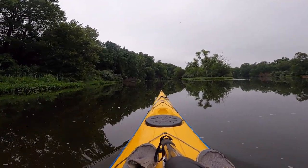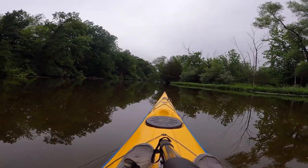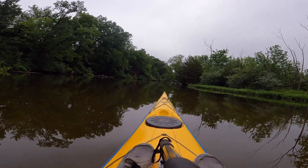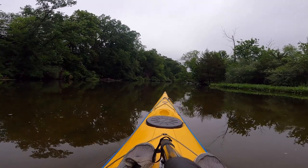And it smells fantastic. Ooh, the river is shallow here and clear. I can see the bottom. It's a rocky, sandy bottom. I do see a few shells.